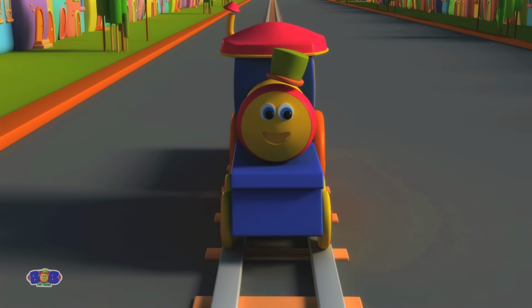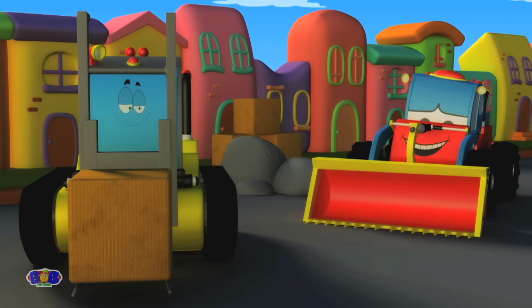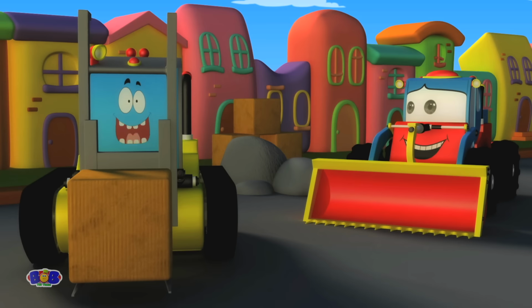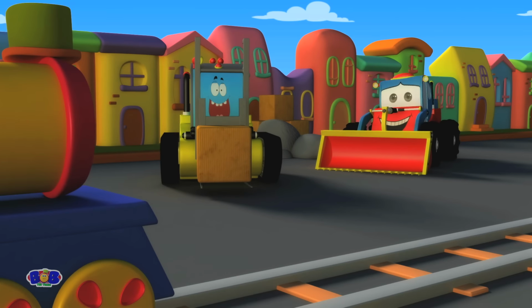Look there! It's Crane and Bulldozer! Hey guys, what are you all doing? Hey Bob, I'm helping Crane by moving the obstacle. Hi Bob, I'm helping with loading and unloading. Good work, you guys!